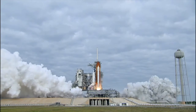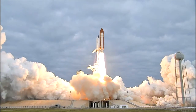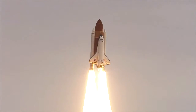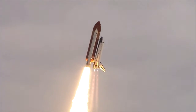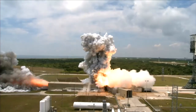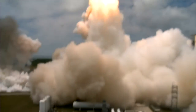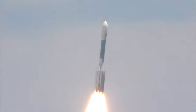8, 7, 6, 4, 3, 2, 0, and liftoff for the final launch of Endeavour, expanding our knowledge while expanding our lives in space. Houston, Endeavour, roll program. Roger, roll, Endeavour. Houston is now controlling. Liftoff of the Delta rocket carrying GLAST, a gamma-ray telescope searching for unseen physics in the stars of the galaxies.